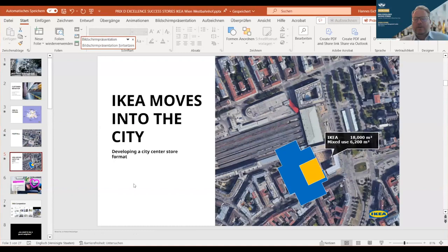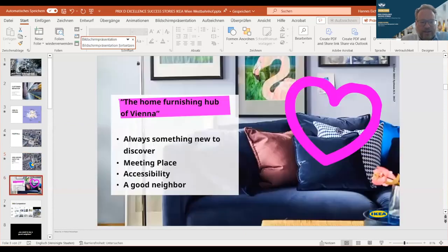And then we thought of how can we do this, and then we said, okay, we need to gain ideas, look out of the box and out of the IKEA world. So the aim was also to have a home furnishing hub in Vienna, and always something new to discover. So we want to be perceived as a hub and create a fresh, new, and interesting shopping experience that people will come back to again. And how we can create a meeting place where people can collaborate, co-create, and feel inspired, or just take a breath. And how to improve accessibility for the many people moving by or heading to us. So how can we be a good neighbor in the vicinity of the many flats and small retailers around?